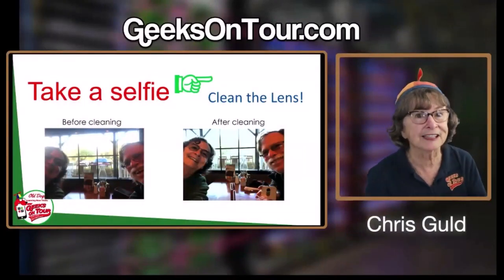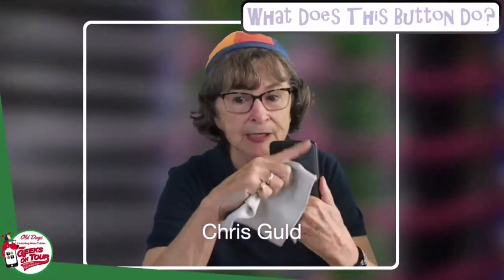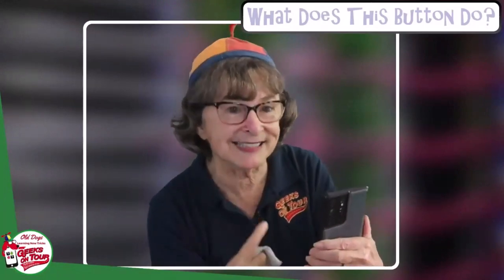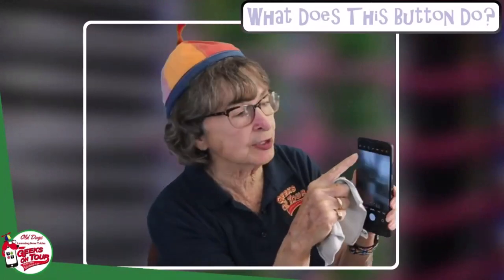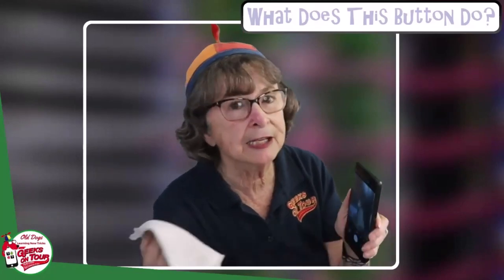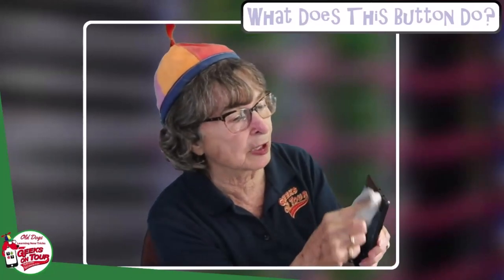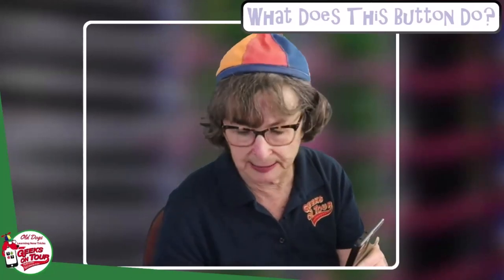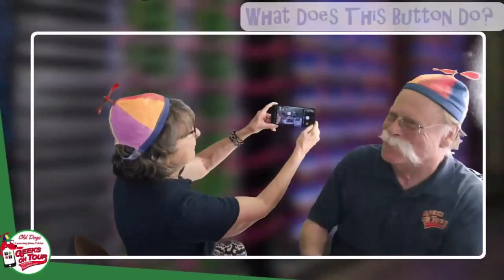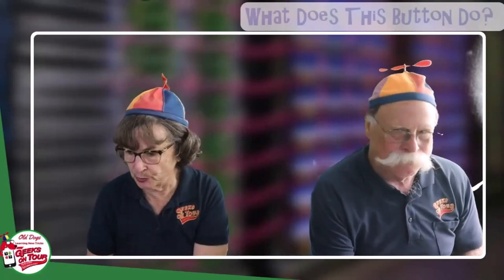I'm going to take a cloth and clean the lens. Now, what lens am I talking about? I'm not talking about these lenses. That's when you take a regular photo. When you're taking a selfie, it's on the screen right at the top. It's just a little dot. And just the corner of a t-shirt will work fine. I have these little microfiber cloths and make sure that's clean. Now I'm going to take the same selfie again. Okay. And I will show you the results.